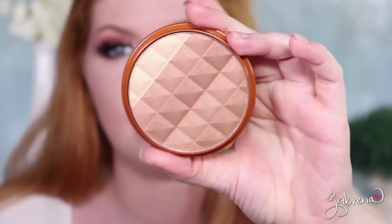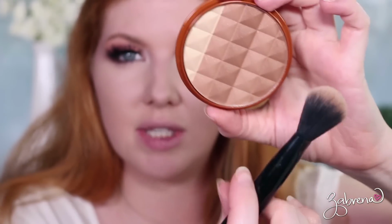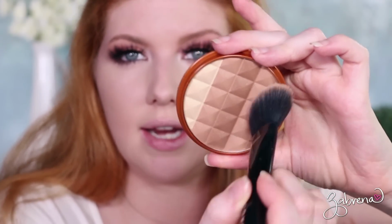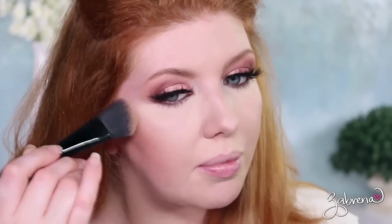Whew. Now for my contour, I'm going to be using the Rimmel Radiance brick in the shade Medium. Now this is one that I just started using, but I really like it, specifically this lighter shade right here. This is shimmery. You can apply it all over the face for a bronzed glow, or you can use the individual shades in here to contour.